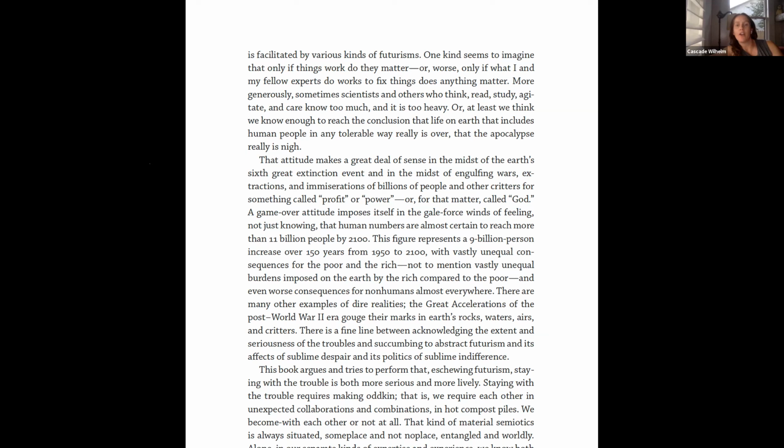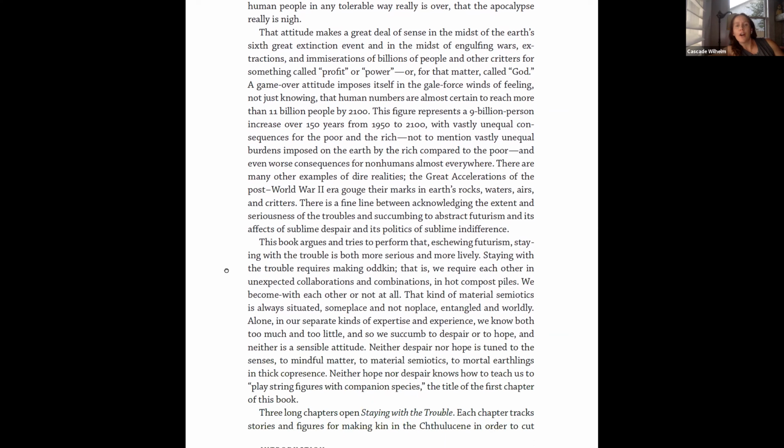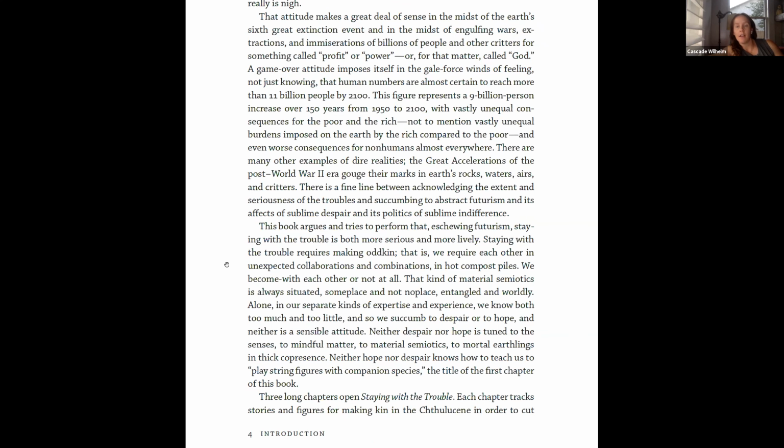There is a fine line between acknowledging the extent and seriousness of the troubles and succumbing to abstract futurism and its effects of sublime despair and its politics of sublime indifference. This book argues and tries to perform that eschewing futurism, staying with the trouble, is both more serious and more lively. Staying with the trouble requires making oddkin. That is, we require each other in unexpected collaborations and combinations, in hot compost piles. We become with each other or not at all.